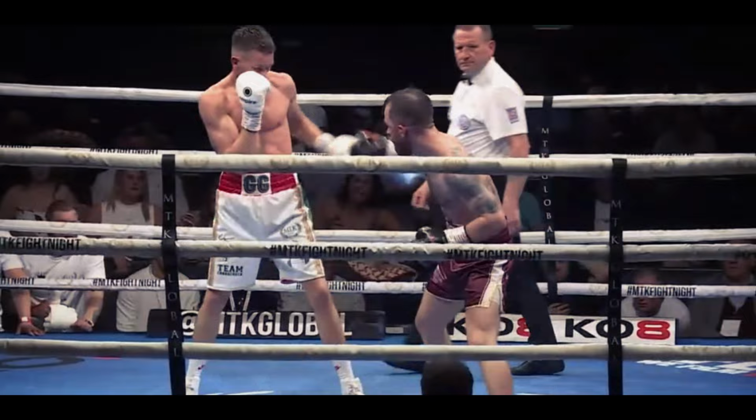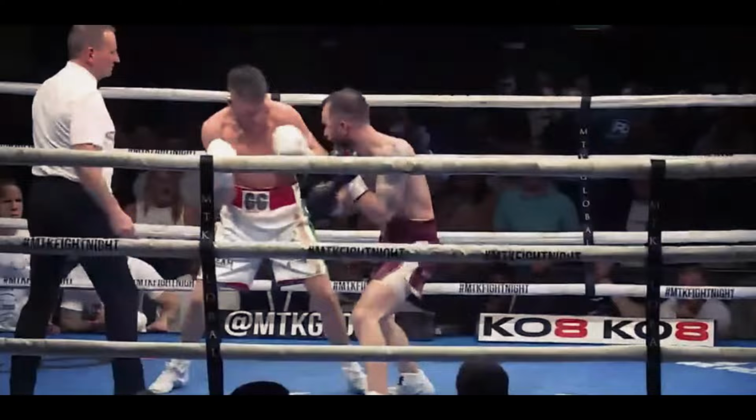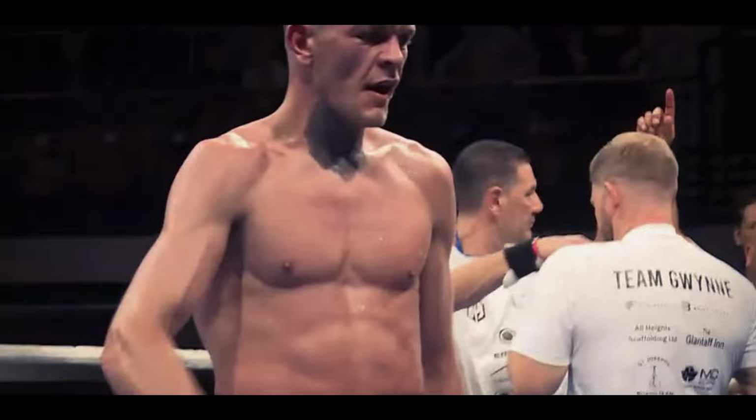It was off the back of a lazy hook, but it was a piston-like right there, and a left hook from Willis. Still well in this, strong Willis. Yeah, it's been high tempo for the entire 12. Swinging for the rafters. Oh, did Gavin Gwynne look hurt in the final seconds? The British title, or has Luke Willis travelled to London?